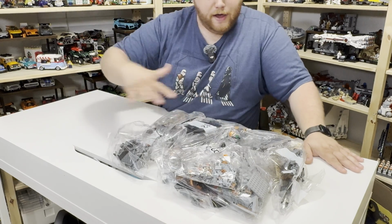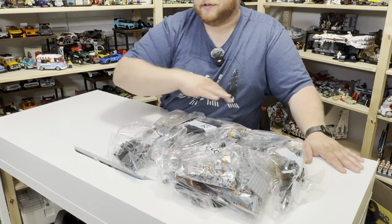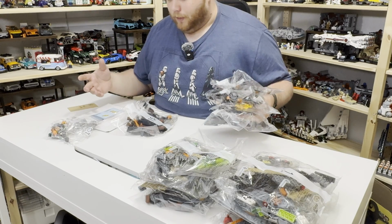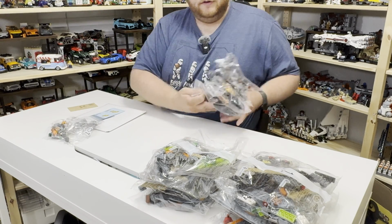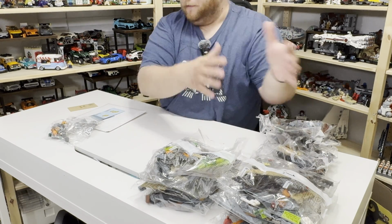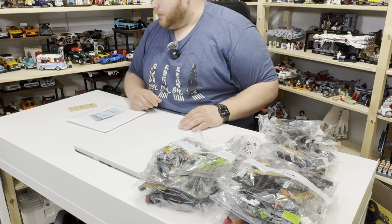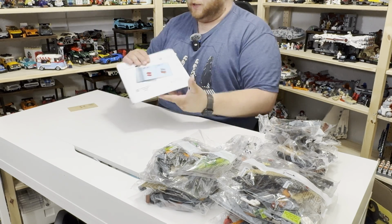I'm going to rub my hand over it. I'm going to say we have 16 bags total. Let's count them out and let's see if I'm right. We're at the end of it all. So 5, 10, 15, and 16. 16 bags total, exactly what I would expect.